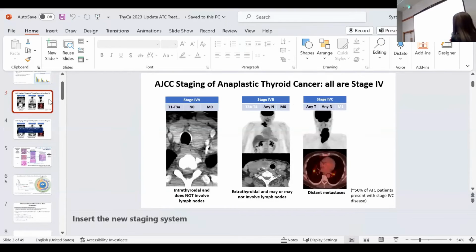Okay, so 4A is the one where I told you, it's kind of after the surgery, you realize that the patient has anaplastic, because those are inside the thyroid, and you rarely diagnose those beforehand. 4B is a patient that just has tumor in the neck, but it's left the thyroid gland. So this is the thyroid tumor, and it's extended out here into lymph nodes, but they don't have any disease outside of the neck. And then 4C are patients that have the disease in the neck, and then they have it outside of the neck.